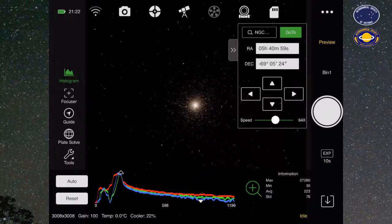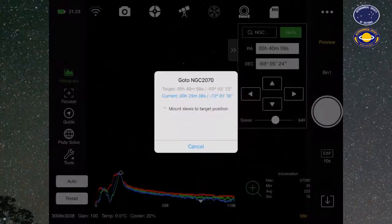Now, one thing is we don't do star alignment with this package. We actually use a technique called plate solving. And what that means is the computer will instruct the telescope to take a series of images very quickly and determine where it's actually pointing versus where it should be pointing, and then make adjustments to the mount so the target is more or less in the center of the field of view. So I'll tell this to go now. So it's started to move.